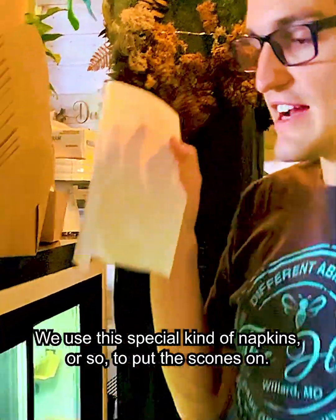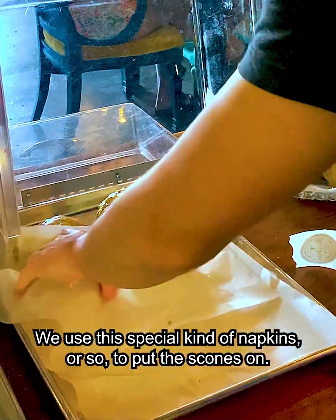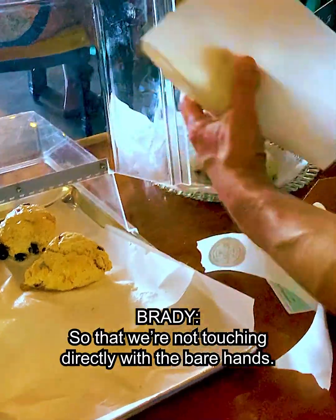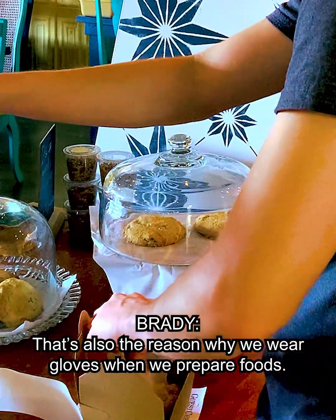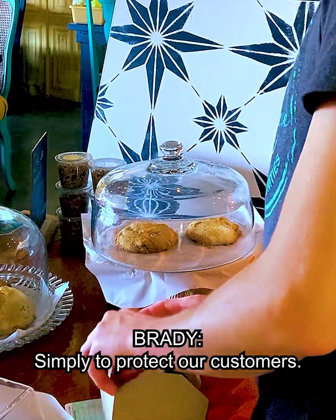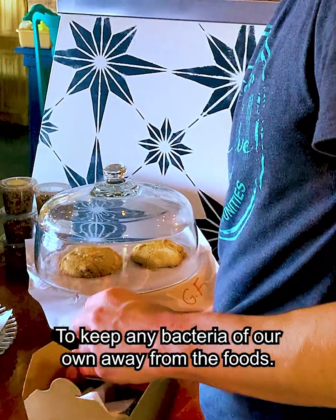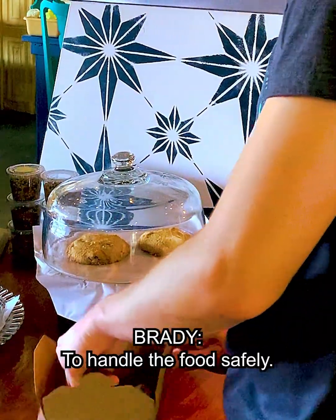We use the special kind of napkins to put the scones on. Mm-hmm. And why do you use the napkin? So that we're not touching it directly with the bare hands. Okay. That's also the reason why we wear gloves when we prepare foods. And why is that important? Simply to protect our customers, to keep any bacteria of our own away from the foods. Okay. To handle the food safely.